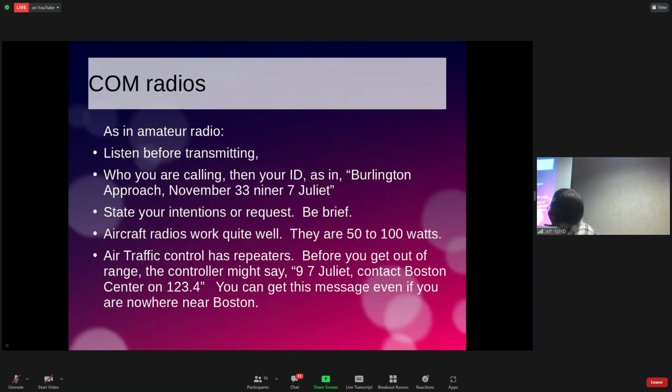Okay, so now let's talk about some actual radios. It turns out when you get into an airplane and you get on the air, a lot of what they do is similar to what we have in amateur radio. You have to listen before you transmit. You always call with who you are calling, then your own ID. So, Burlington Approach, November 33907 Juliet. That's the way of getting things done in the proper way. And there are some standard ways to communicate. There are certain things you would say and all of that. So you state your intentions, your request, you be brief about it.